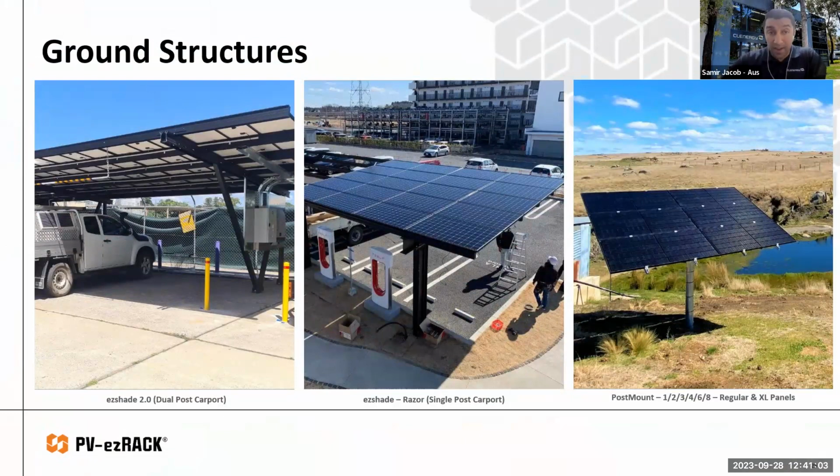We also have our Easy Shade Razor, the one in the middle, which is at that Tesla supercharger site. This one has one beam on one side, so it's easier when you open the doors of your car, and it's a little bit more robust in terms of holding up a much larger system. We also have post mounts, which are really popular in agricultural sites, or for bore wells and things like that. Those hold anything between, I think, 2, 6, 8, and up to 10 panels, all just on one post.